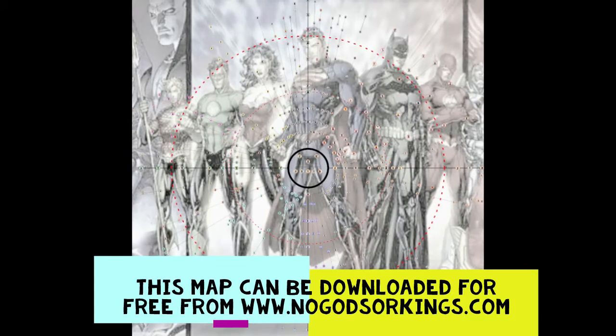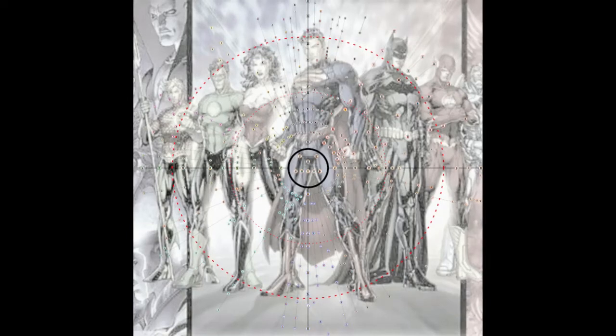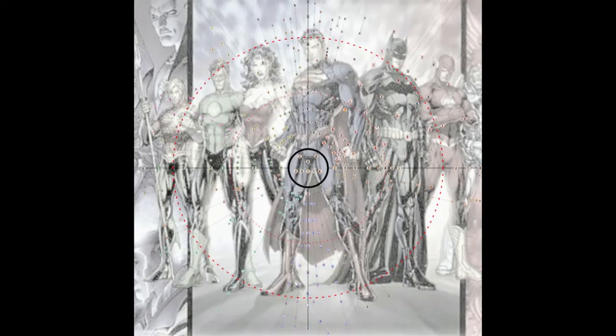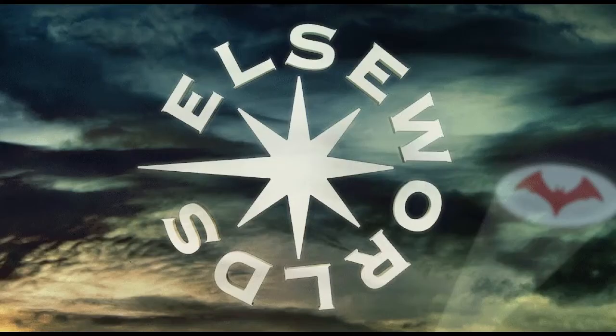Now, I obviously haven't forgotten about those, but before I show you where they fit in on the map and walk you through the best reading order for them, we need to discuss something else. We need to talk about Elseworlds. Now I'm going to explain what Elseworlds is.